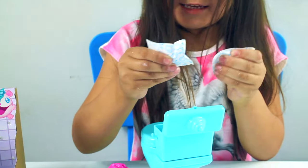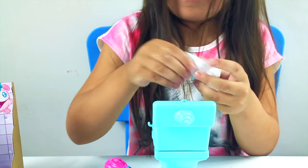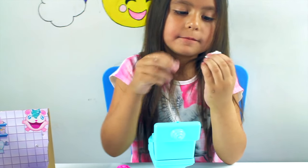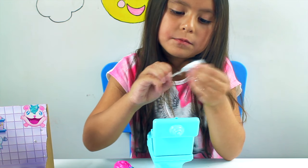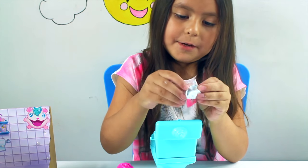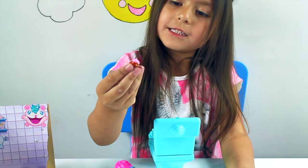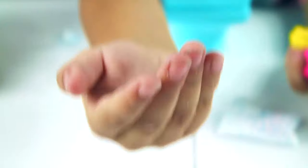You got some of these little things. Okay, I don't know what these are, but I'll start opening them. What is it? Oh, it goes with him. Look at it. It's a little cupcake. Can we see it? Sure. It's a little tiny one. Aw, that's cute.